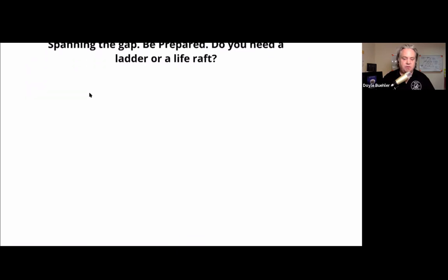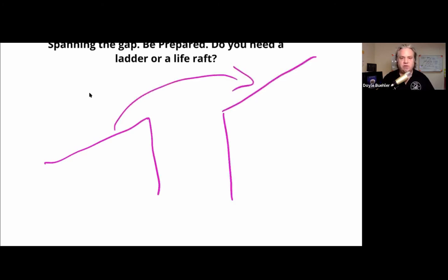So do we need a life raft? Where are we here? Well, we're going up here. There's this big chasm. We need to get over that, right? So that's part of our journey, is to say, do we need a ladder or do we need a life raft to float over? That's a life raft. Or can we use an airplane? There we go. There's an airplane. If anybody knows of any good drawing schools, please send me a link.